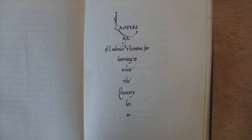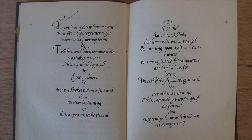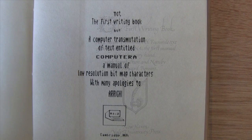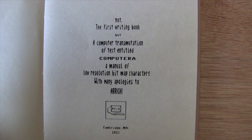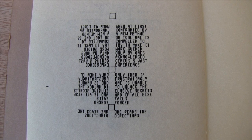Somehow it looked like layouts I had seen before. It was the layouts of John Benson's Arrighi Operina. And then the inspiration all came together. I would make a pastiche of the Operina. I ran 2 editions of 30 each, the first in 1983 and the second in 1984. I did give one to the Franklin Furnace.